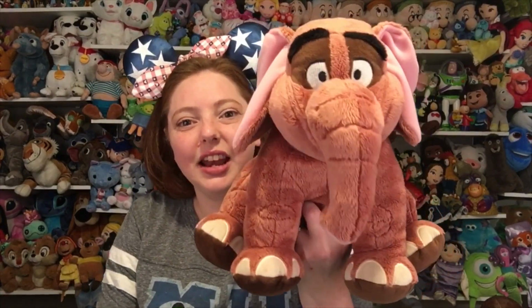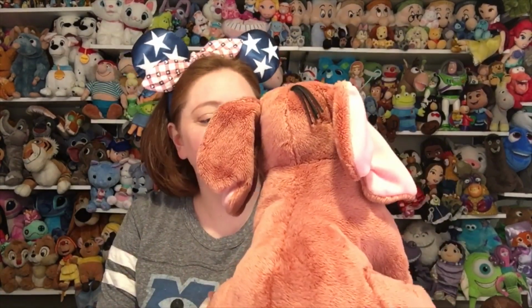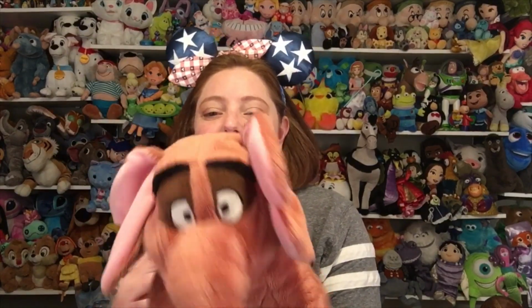And I got Tantor from eBay. He was the version that I wanted to get of this character. He's like the baby version of him, and he has his patch on his foot, and he's just so sweet and so soft and cuddly. This was the one that I was wanting to get. I know they came out with a few different versions of him.